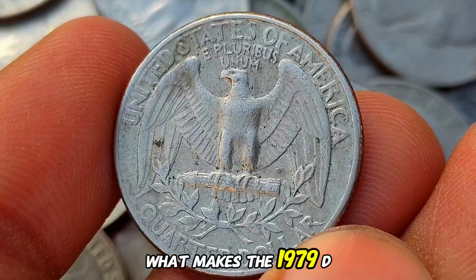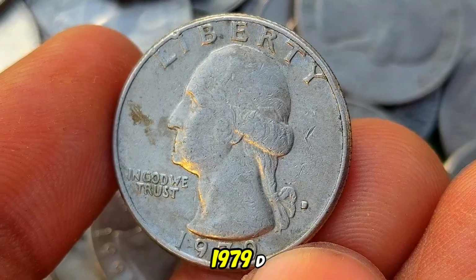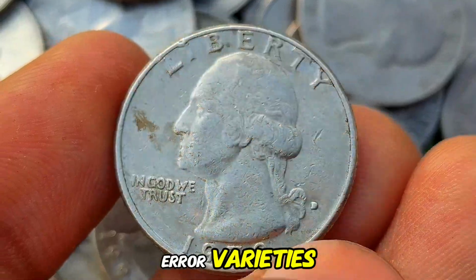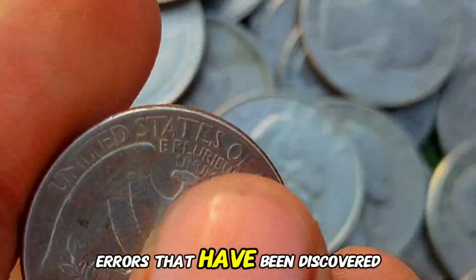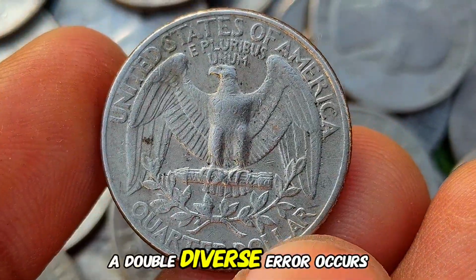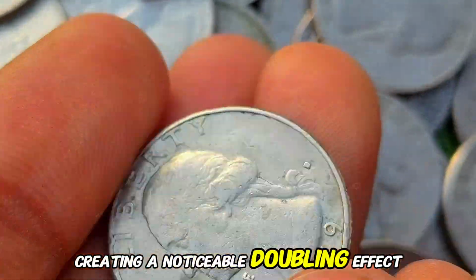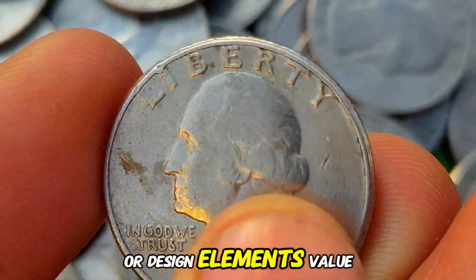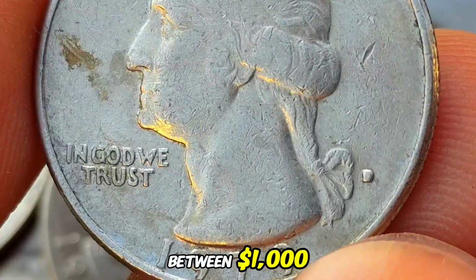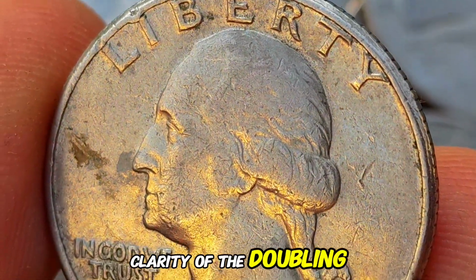What makes the 1979 quarter rare? The true excitement surrounding the 1979 Washington quarter lies in its error varieties. Some of the most valuable errors that have been discovered include double die obverse, DDO. A double die obverse error occurs when the coin's design is struck twice, creating a noticeable doubling effect on the lettering or design elements. Value. These coins can fetch anywhere between $1,000 to $10,000, depending on the severity and clarity of the doubling.